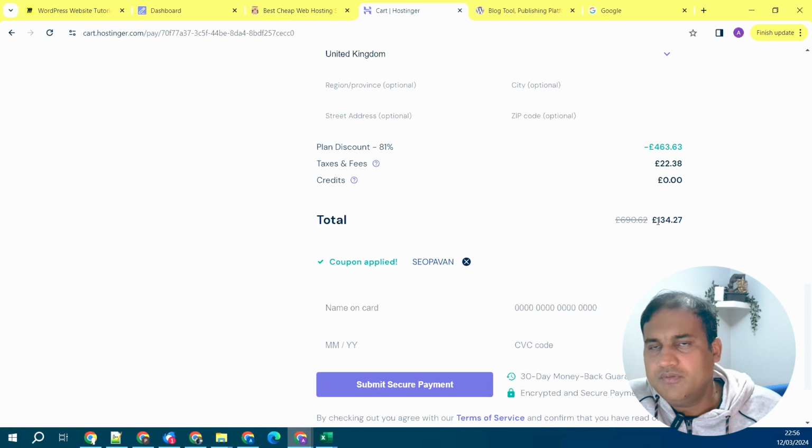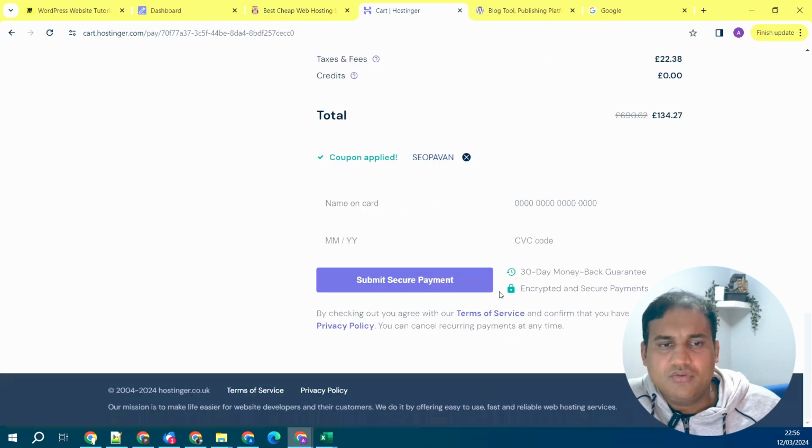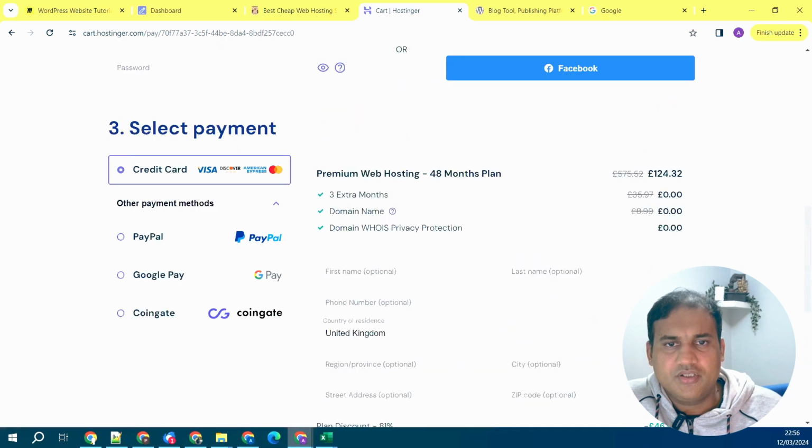So the cost will be £134 for 4 years. Okay, and you can then submit and purchase the hosting.